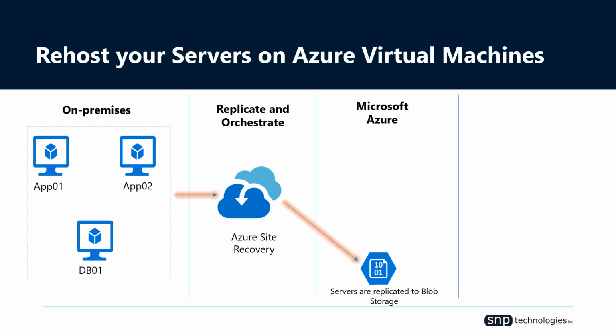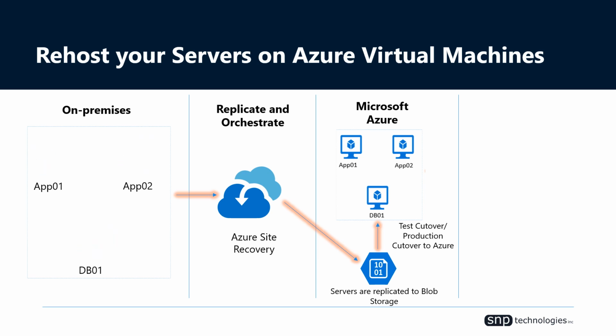Once we are ready to initiate the migration, we will perform a test failover, which will trigger the servers to be spun up in Azure. You now have the same on-premises servers and data created in Azure and can perform the appropriate testing activities. Once all testing has been conducted and functionality verified, you can plan your production cutover to Azure and make appropriate DNS changes to point to the Azure resources as your new production environment.